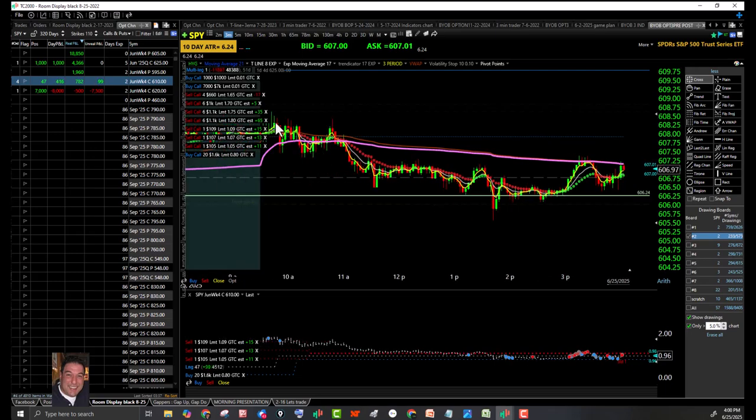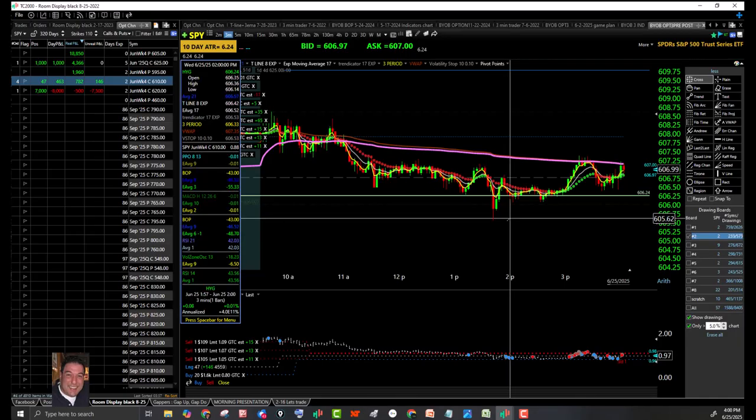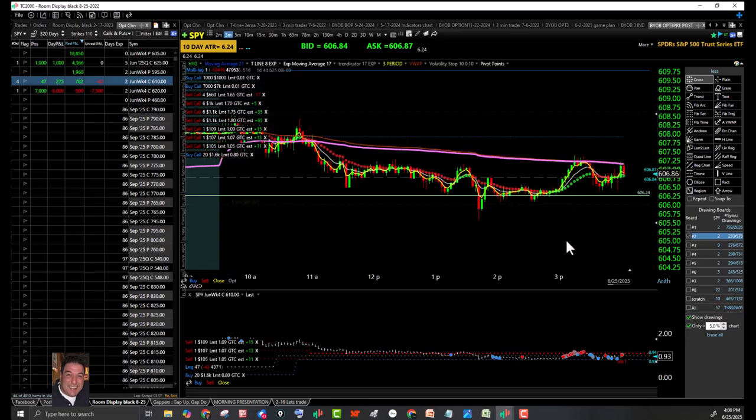Of all the red candles, this is the biggest red candle from the move high down to the pivot. Pivot's at 605.60. Right down into the pivot, the biggest red candle you've ever seen from this move up here. This is the rally high right there. Price action signaled the end of the move down, and now we're looking for price to rally back up towards VWAP.